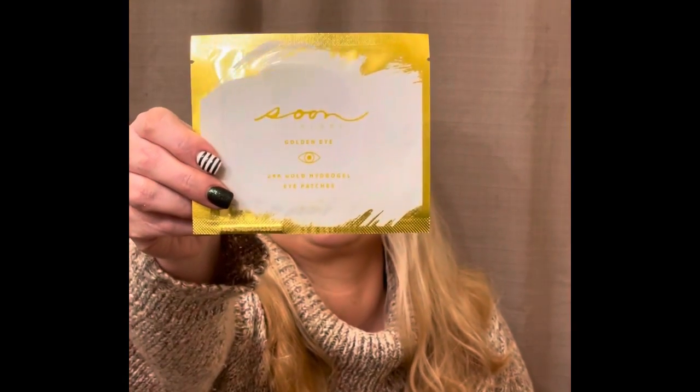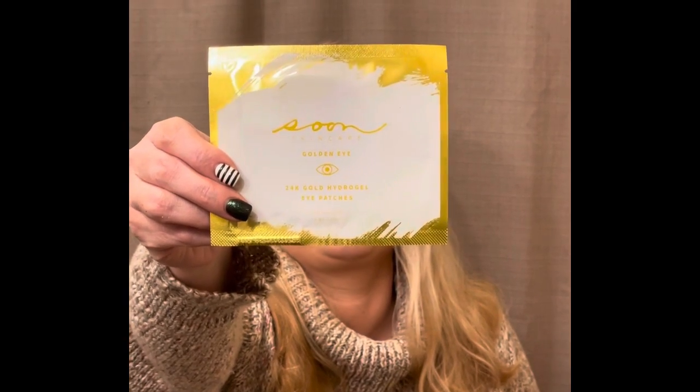Okay, so the first thing I'm pulling out is Soon Skincare Golden Eye 24 karat, or 24K gold hydrogel eye patches. I don't know if I'm saying that name right. I'm going to look in the book to see if that's correct. Sometimes we can't read it so clearly. Let me see if that's what it says. Oh yeah, Soon Skincare. Okay, at least I got it right.